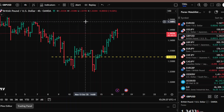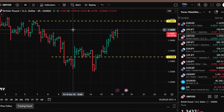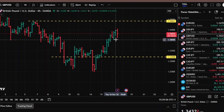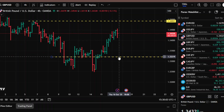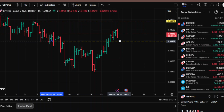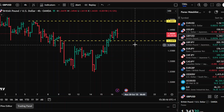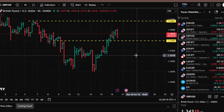Nice rally in sterling dollar, a nice recovery rally. Can it hold is the question. It all depends. Right here, we've got resistance at 135, the figure, very strong resistance. Right now we came up to 134.50-ish, so we're going to move this up. Support is sitting right now at 133.97, 134, the figure. That's where the support sits right now.